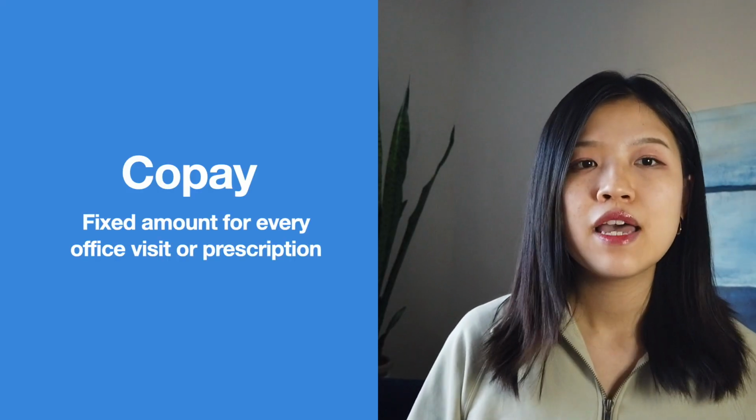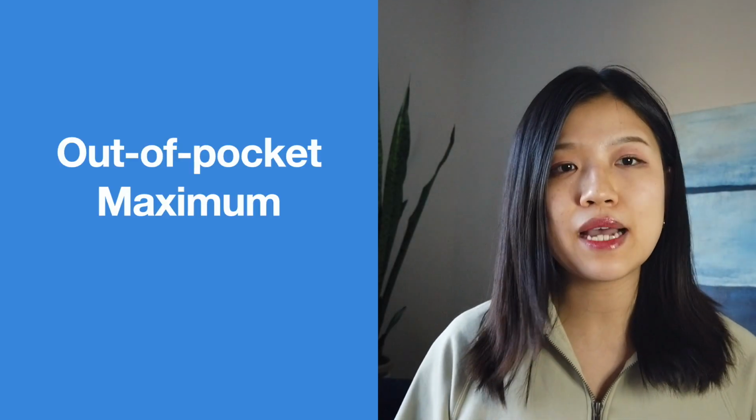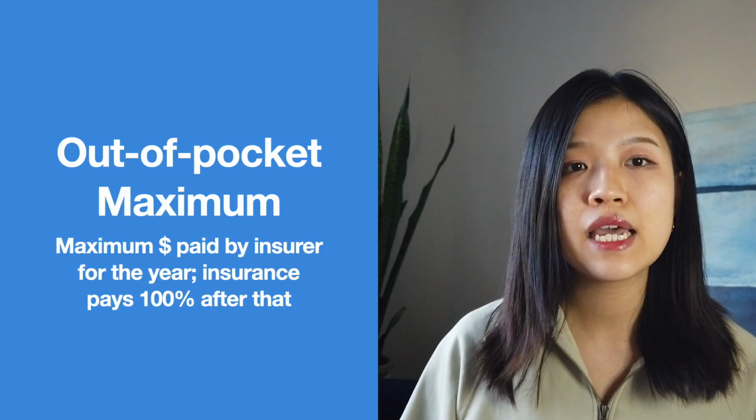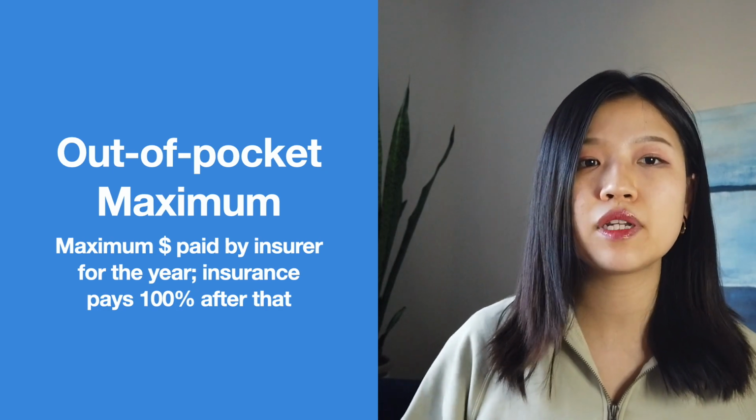Copay is a fixed amount that's paid each time you visit your doctor's office or have a prescription, and the remaining will be covered by your insurance provider. Out-of-pocket maximum is the maximum amount of money you have to pay for medical expenses for that entire year. So anything extra, your insurance company will take care of it.